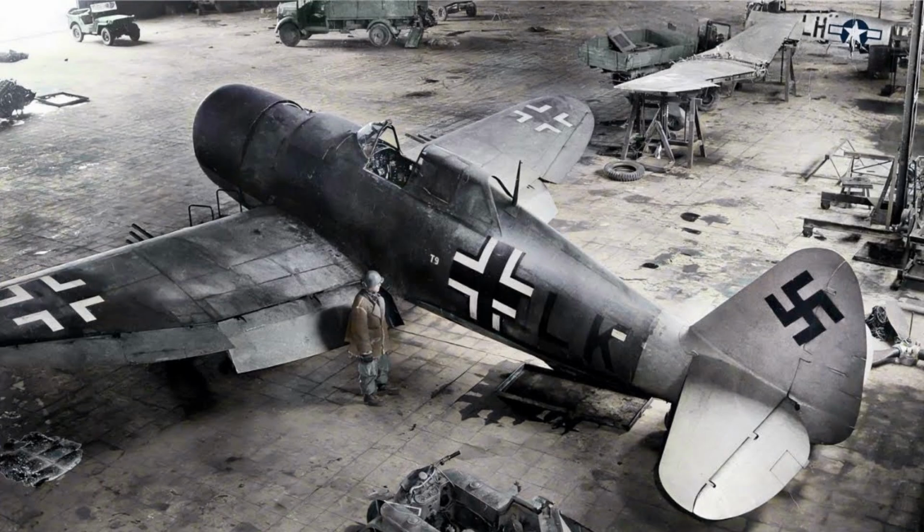American industry built 15,683 Thunderbolts while simultaneously building 15,486 P-51 Mustangs, 10,037 P-38 Lightnings, 13,738 F6F Hellcats, and 12,571 F4U Corsairs. Total American fighter production exceeded 70,000 aircraft during the war.